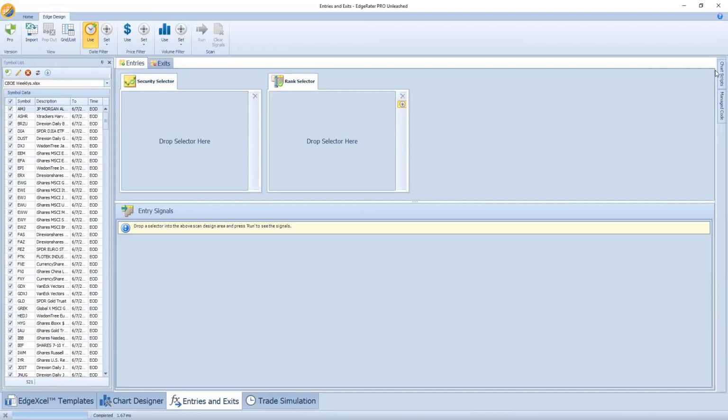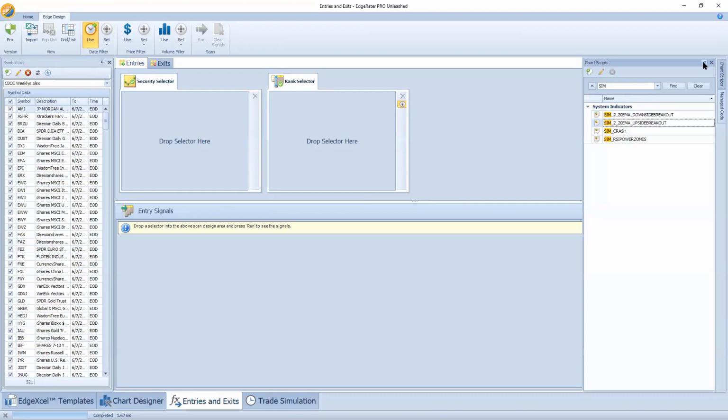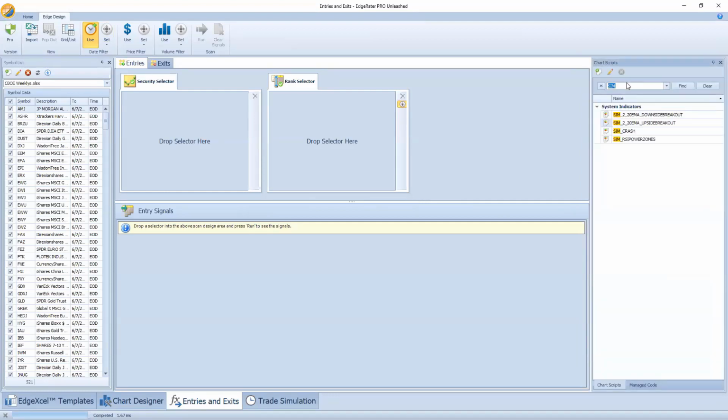And then we have to go over to our chart scripts tab over here and do a search for anything with the word sim in front of it. That is one of these special templates that I talked about that has been coded to give you both entry and exit signals without you having to run two separate scripts for entries and exits. So it does the whole trade simulation in one go. And there is something in here called sim_220 EMA Upside Breakout. If you double click on that, it popped it over into this security selector over here. And then you just hit the run.